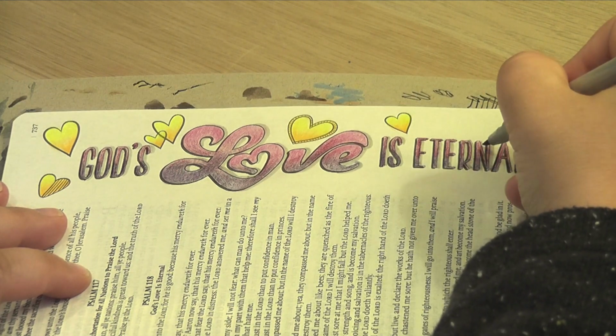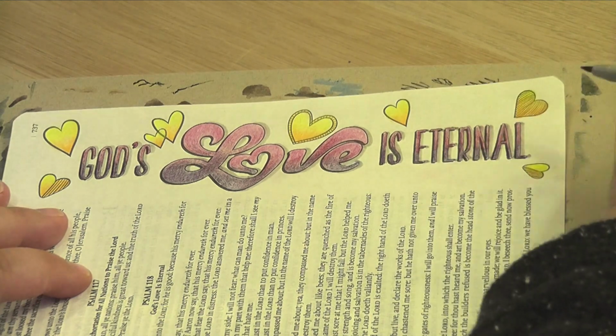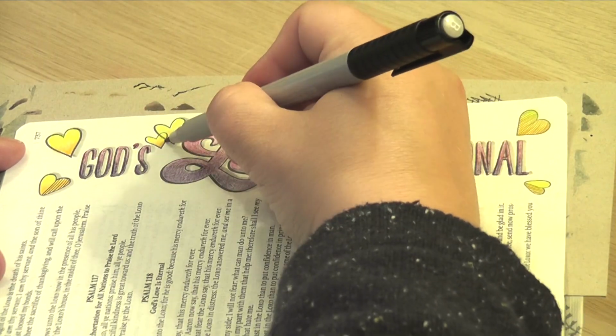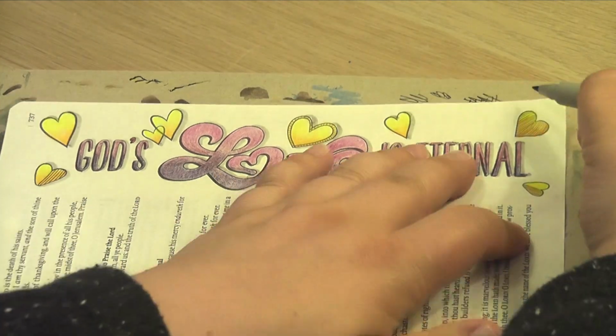So again, I hope that this is an exercise that you look into doing with the Lord in your quiet times when you just have those days that you're like, I don't know what to do right now. Just jump into his word and do some coloring, put some worship music on, and spend time in his presence.